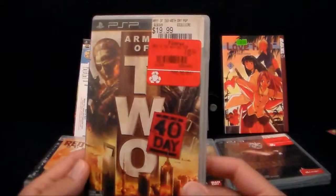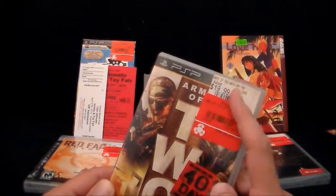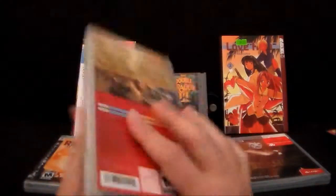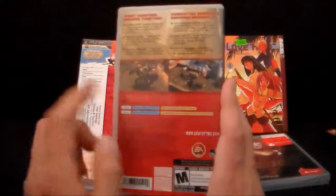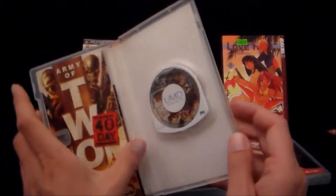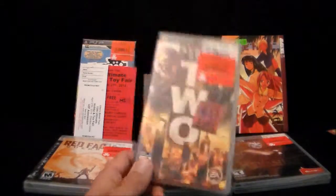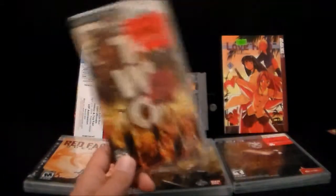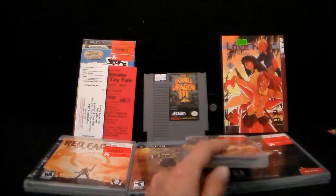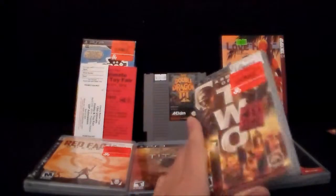Next up, Army of Two: The 40th Day, $1. Original price, $20. Yeah, right. Army of Two, never really a popular series by EA. I believe it's like a Gears of War style game. Kind of focuses on two-player co-op. Pretty standard stuff. UMDs. I haven't got a Vita just yet, but I've been looking for one. I'm kind of starting to feel that Vita hype, which we actually discussed in one of the more recent episodes of the Cap Max Hypecast, which is of course my very own podcast, which you can find on Podomatic.